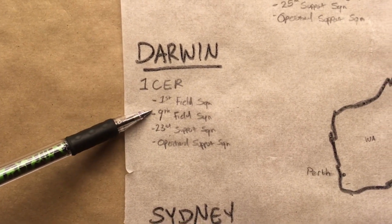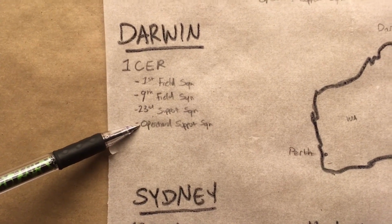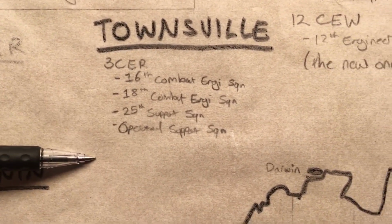Basically fights and blows a lot of stuff up, has trucks and builds things, and builds really big things like bridges. Brisbane, you have two CER built to the same structure. Townsville, you have three CER built to the same structure.